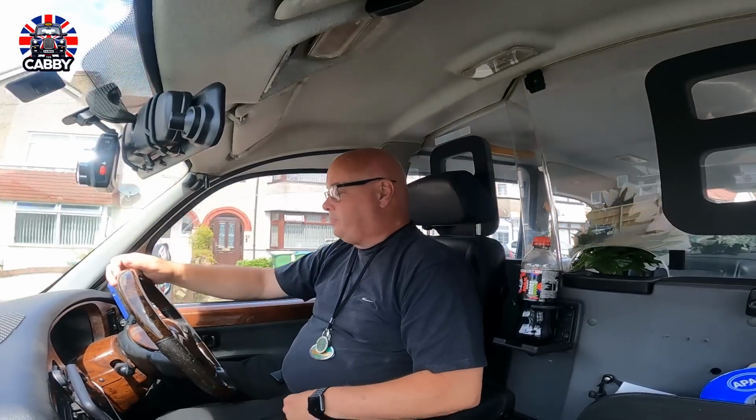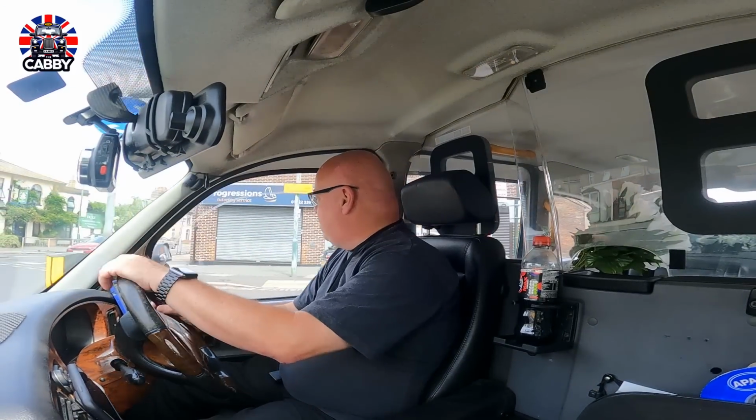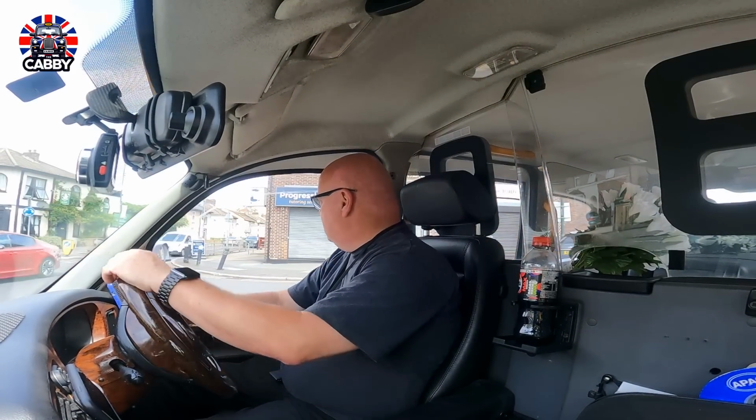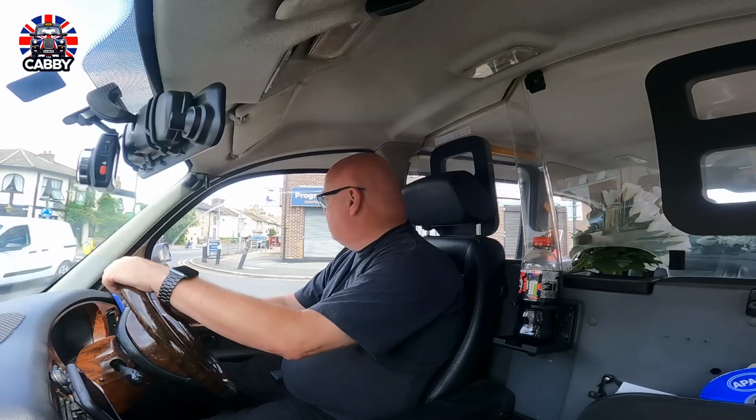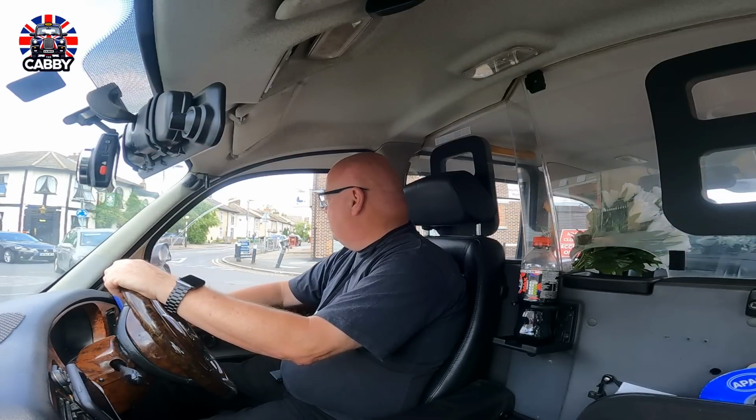So I absolutely love this cab. It's only done 125,000 miles, and it drives like a dream. Just had the air conditioning regassed, so the air conditioning is working fine in here.